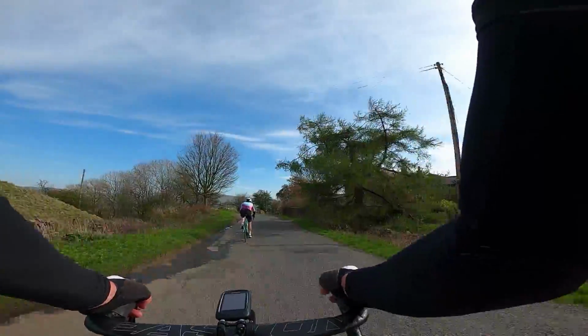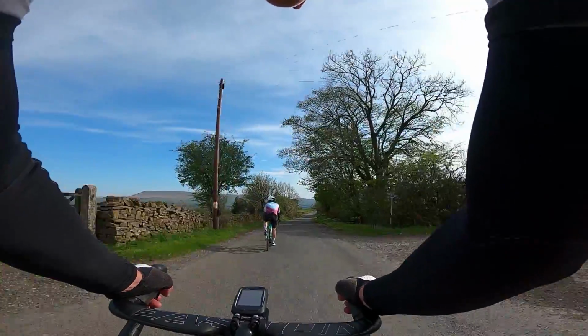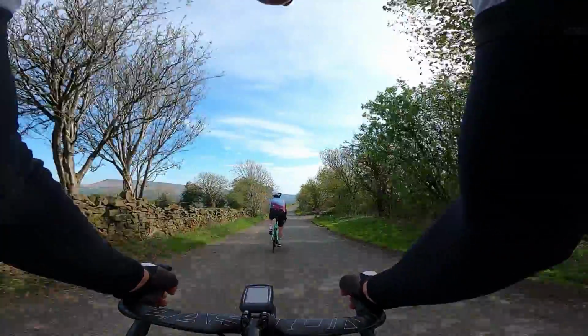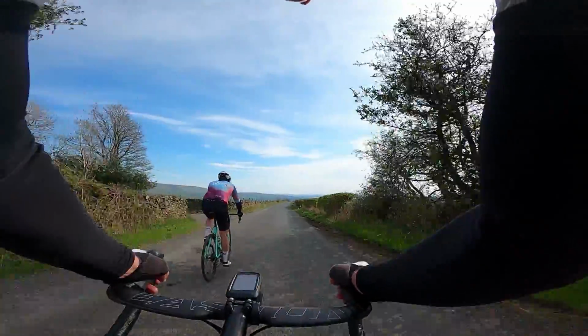And now you can make out Pendle Hill there just in the background, which we could see a long way off in the distance when we were over near Malham. And this was quite a long descent all the way back down towards Clitheroe.